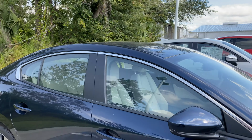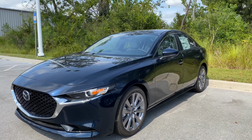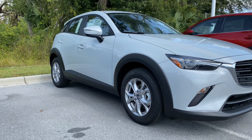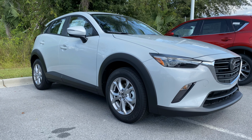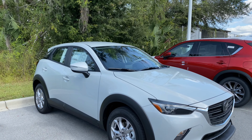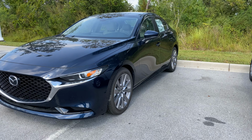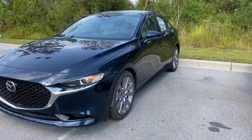Hopefully within the next couple months, when we get the CX-30 out, the CX-30 uses the Mazda 3 platform. But you can see from here, size-wise alone, just the footprint for the CX-3 is going to be smaller all the way around. Now, both of these in their base model will run the 16-inch wheels. The Mazda 3 we have here today is the Select, so it does have the 18-inch wheels.